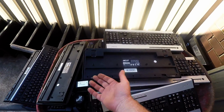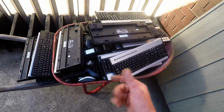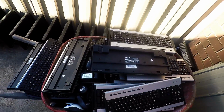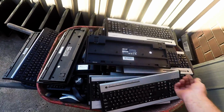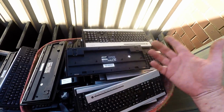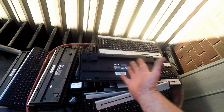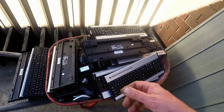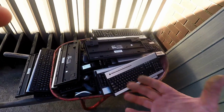But I'm prepared to sit there and spend time. Like this wheelbarrow worth of keyboards might take me 4 hours, and I'm not getting any money for that because all there is inside is just the keyboard mylars. They're worth nothing, and then the rest I still need to send off to a plastic recycler and get it processed. And you can't sell plastic at the moment, so it's very time consuming.